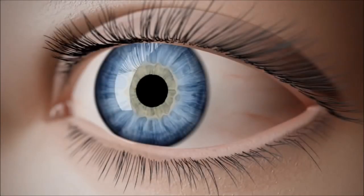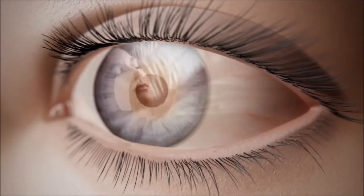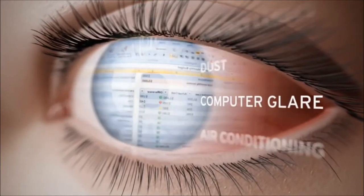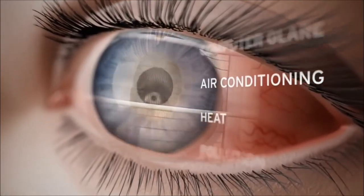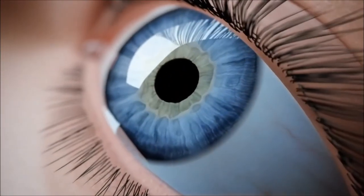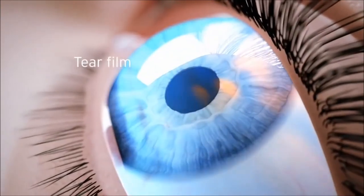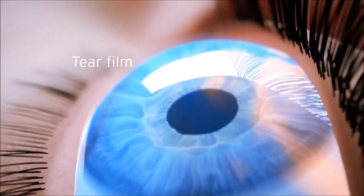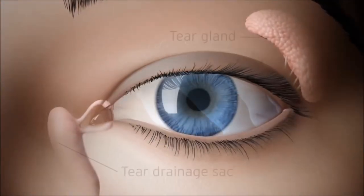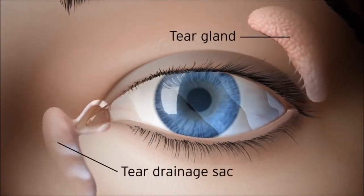In today's world, the eye's surface is constantly challenged to protect itself and adjust to changing conditions. Every blink helps our eye's natural defense system, the tear film, retain moisture and maintain visual acuity. Tears contain potent natural disinfectants to keep bacteria at bay, and the tear system washes away impurities to maintain eye health.